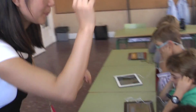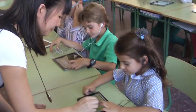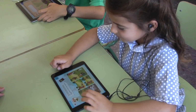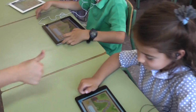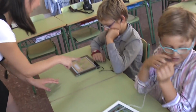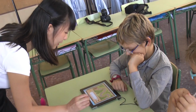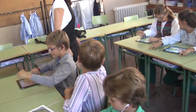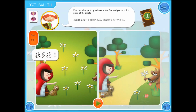戴上耳机。一。很好。对，很好。 The key objective is that the child listens carefully and is able to repeat what he listens.